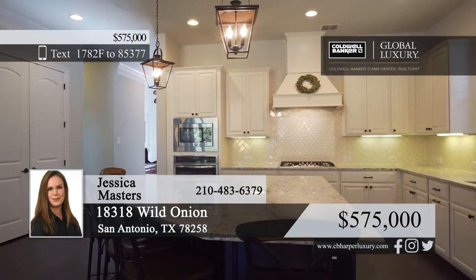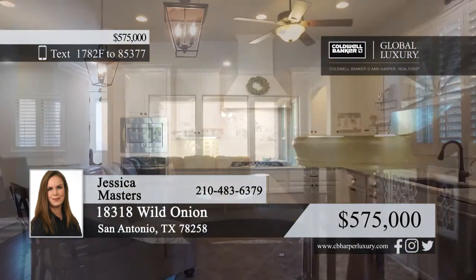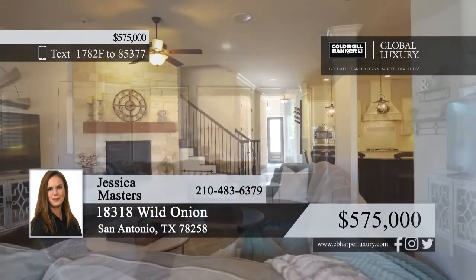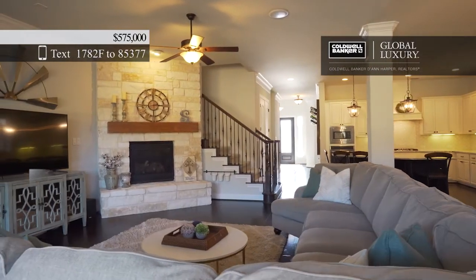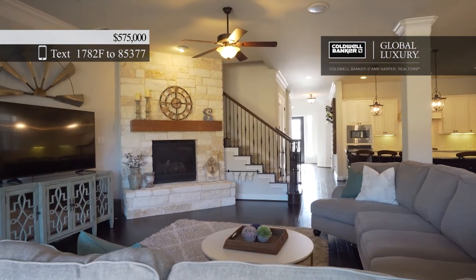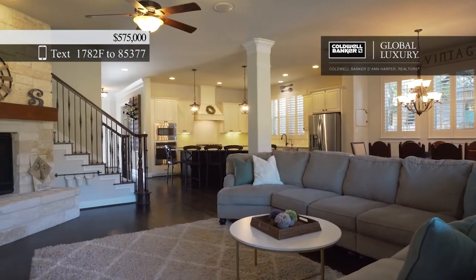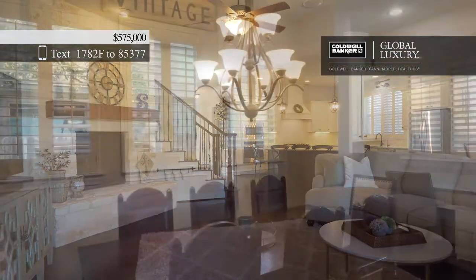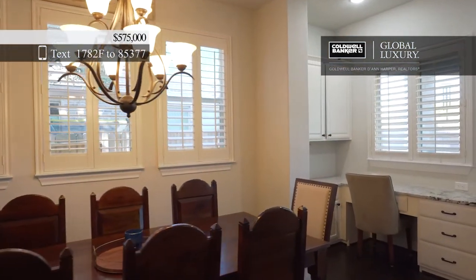Come tour this beautiful 5-bedroom located on a secluded greenbelt. The inside boasts a Darby floor plan with all the desired upgrades. Entertaining is made a breeze in the stunning kitchen with high-level granite, stainless steel appliances, and upgraded cabinetry. Downstairs hosts 4 bedrooms, 3.5 bathrooms, and a retreat.